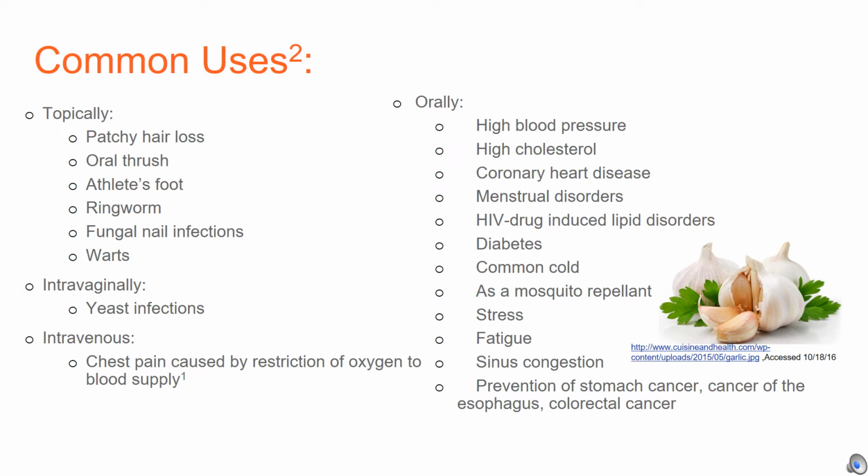There have even been studies done using garlic extract intravenously. A common use of garlic IV is to help with chest pain. As mentioned before, garlic comes in many forms and can be used for a wide variety of illnesses. More research needs to be done to determine its efficacy, but regardless, it is still very popular and widely used.